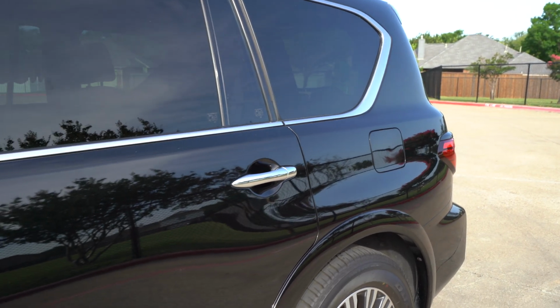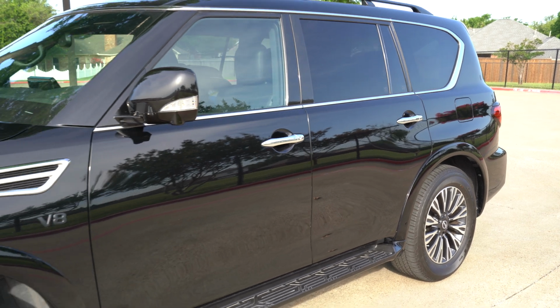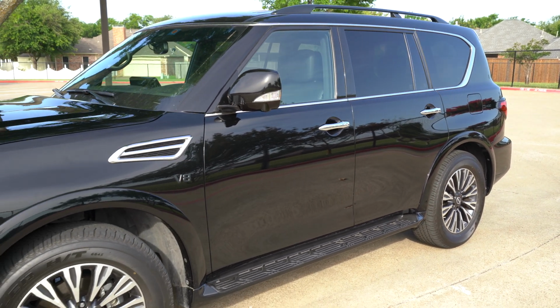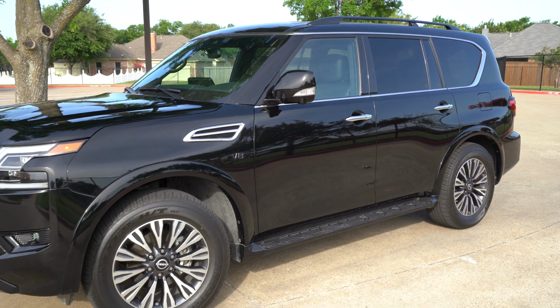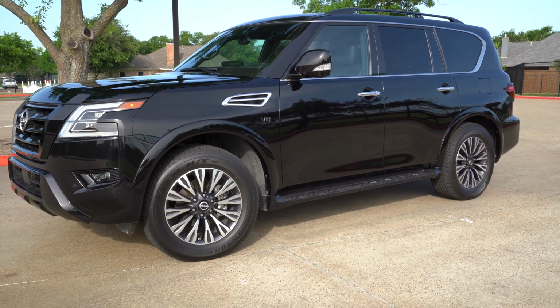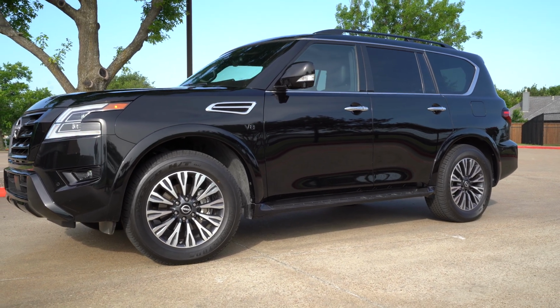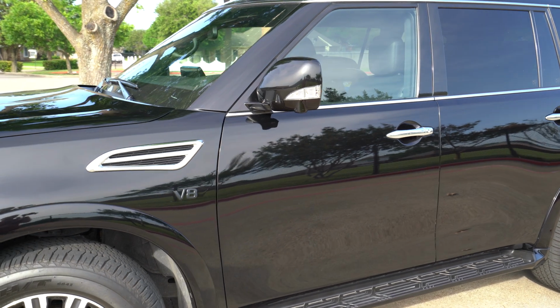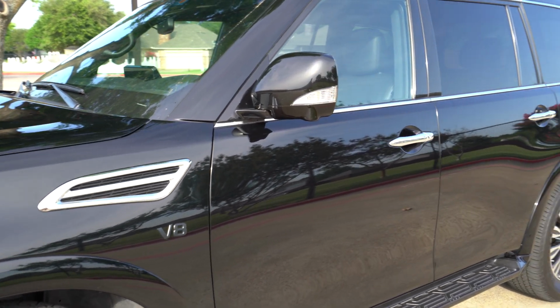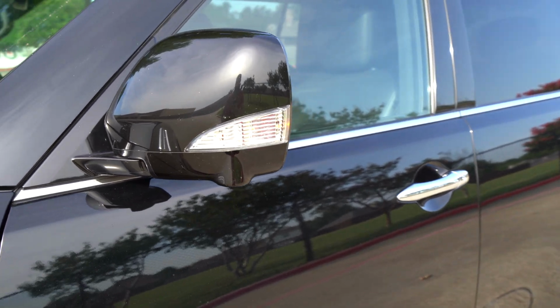This Armada looks kind of sinister because it is in super black paint plus this Midnight Edition package. I'm surprised we don't have black wheels and black door handles because this thing is kind of murdered out already with the Midnight Edition package. You've got black V8 badging, plus we've got 20-inch wheels on this Midnight Edition. I think they look pretty nice though. There's still going to be some bling, as you can see the badge on the side here, the chrome door handles, and then in the mirror we've got an LED turn signal.